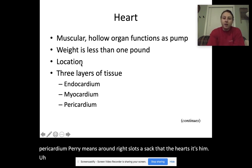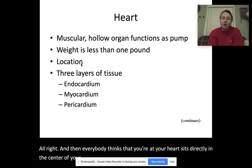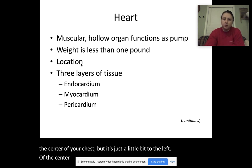All right, and then everybody thinks that your heart sits directly in the center of your chest, but it doesn't. It sits just a little bit to the left of the center of your chest.